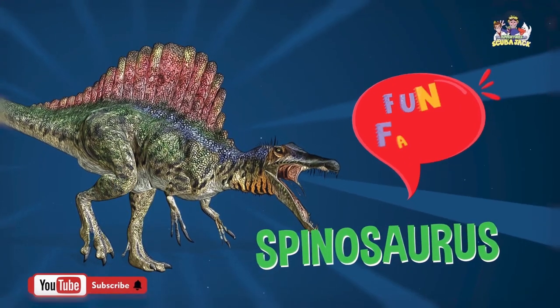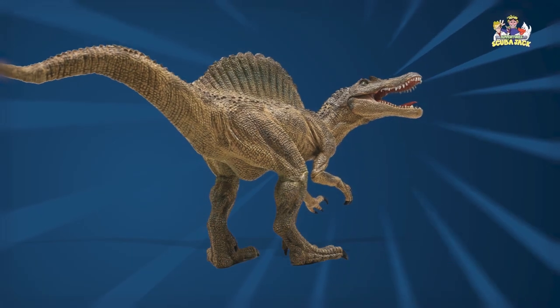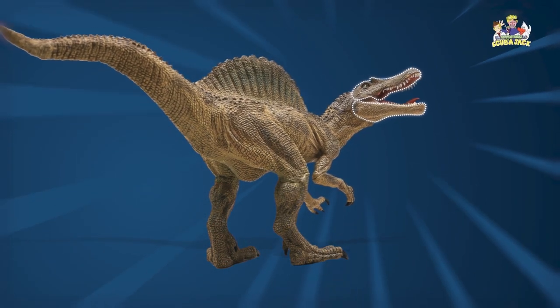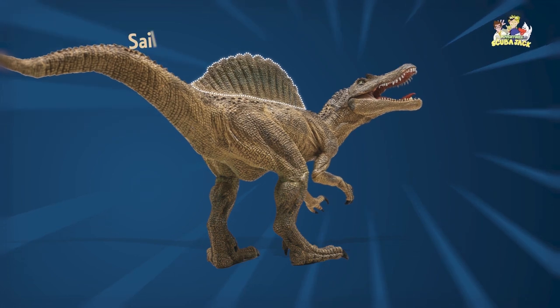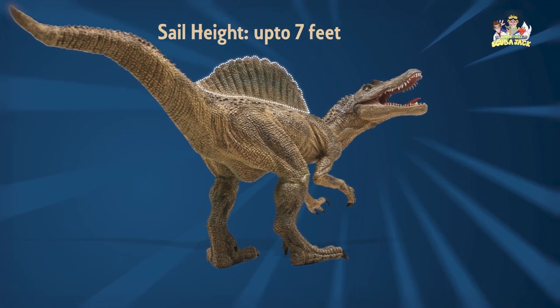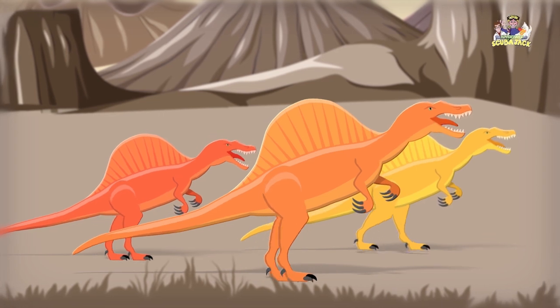Fun facts: Spinosaurus. The name Spinosaurus means spine lizard. Spinosaurus had a long jaw like a crocodile's. It caught fish to eat. The most distinctive feature was the massive bony fin on its back. This is also known as a sail and could be up to 7 feet high. The purpose of the sail was to scare off any predators who were competing for food.